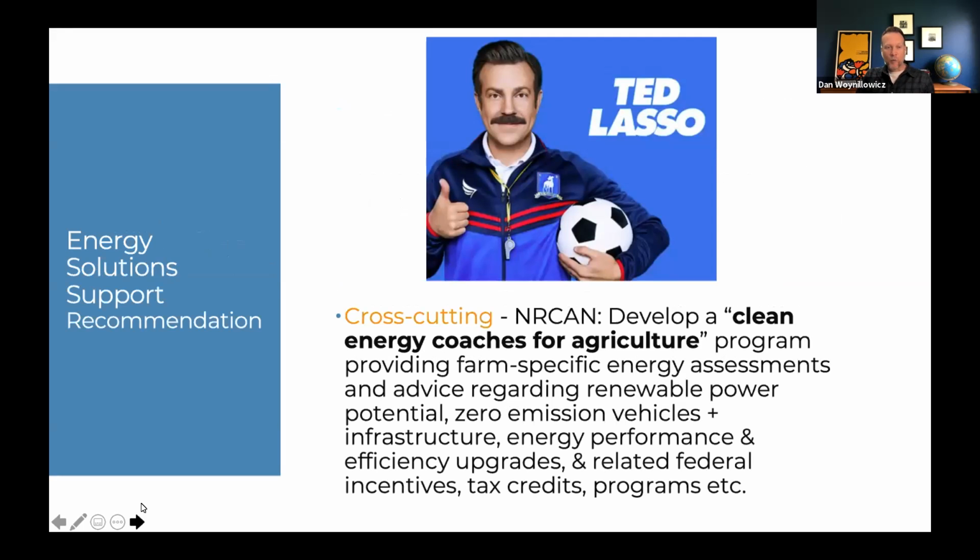And then the last recommendation, and one that's overarching, is that a lot of this stuff is complicated. It can be hard to both understand all of the different ways in which you're using different types of energy, how much you're using, what are the costs of alternatives, what is the emission reduction benefit. And so having clean energy coaches for agriculture, which is a service that is offered to some other sectors, having that offered by Natural Resources Canada would allow farmers to get this customized advice, somebody who's going to help them understand their energy use, the emissions, the different options and opportunities, and to help them navigate some of these different government programs that could serve to help them out. So that's an overarching recommendation that we've made as well.